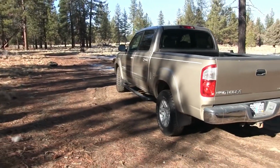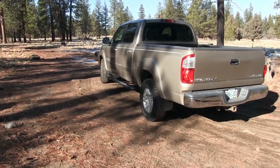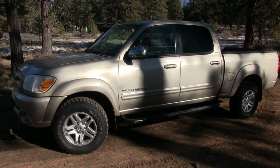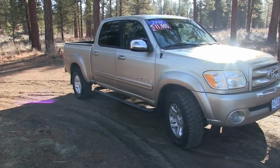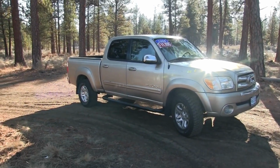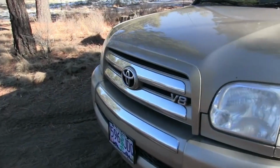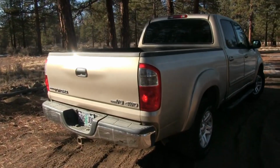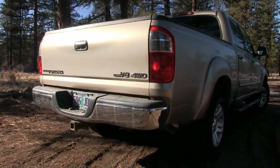There are few weak spots on the Tundra, though earlier versions did suffer from frame rust, which forced Toyota to issue a recall. If you're buying one, ensure the frame has been treated or replaced. Other than that, the Tundra is as bulletproof as a truck gets. If reliability is your top priority, it's hard to do worse than a Tundra. But we're not done. Our next truck is an even bigger workhorse.